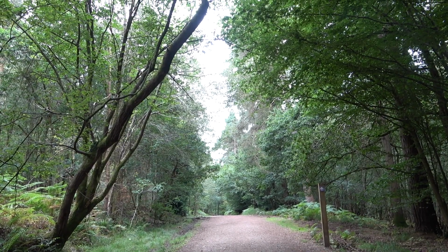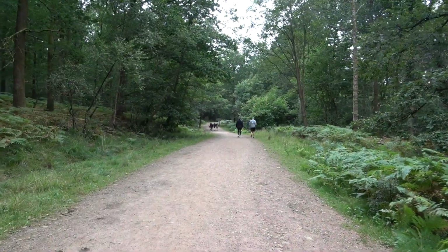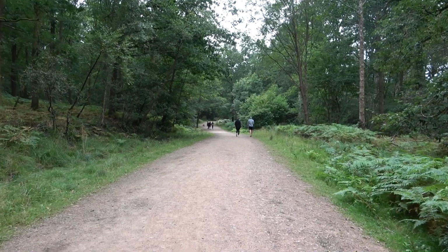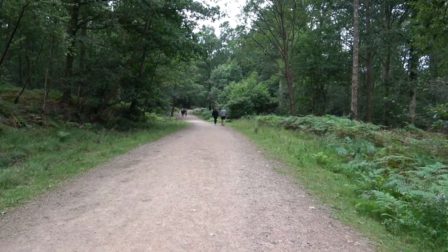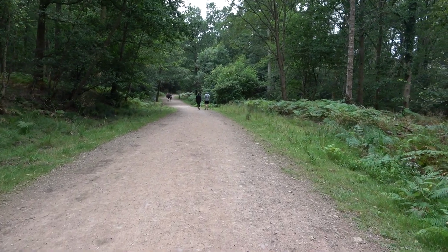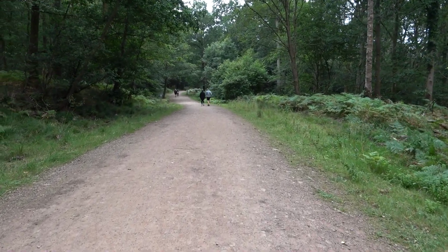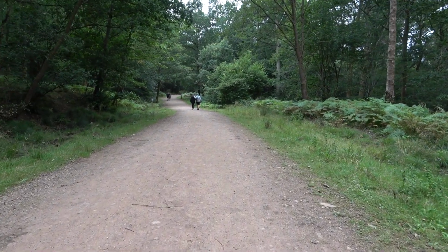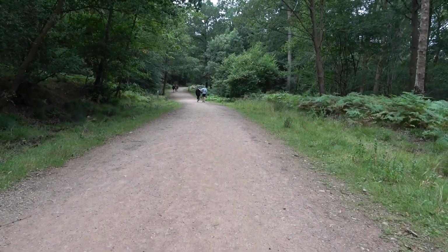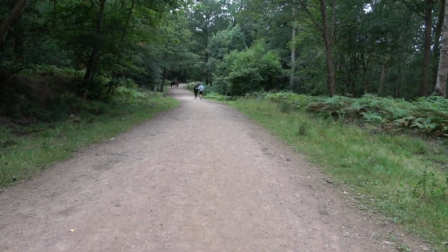Stretching out there. The dilemma we've got here is I'm following the wave-marked trail, but the instructions I brought with me told me to turn left up a steep bank. I haven't found that yet. I'm hoping it wasn't back where the family were sat. We'll find out, I guess.